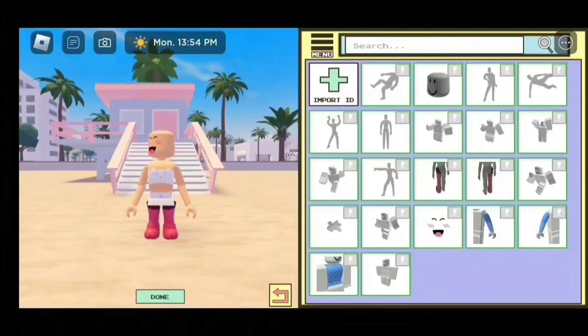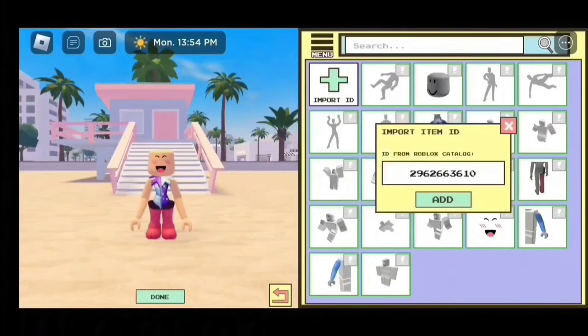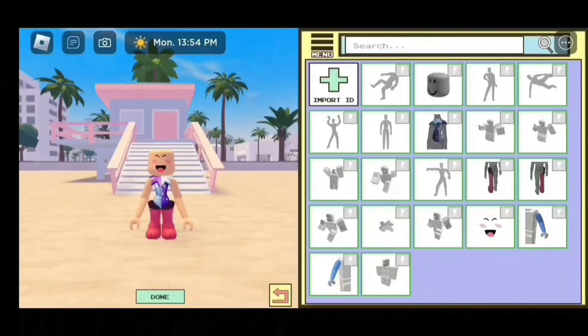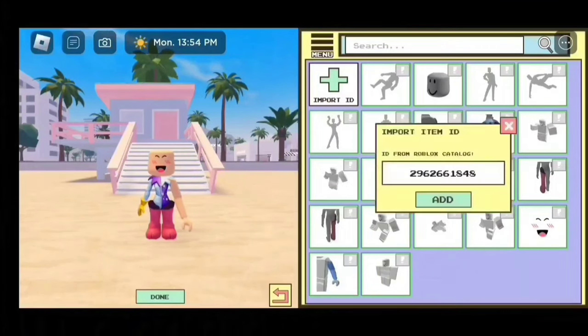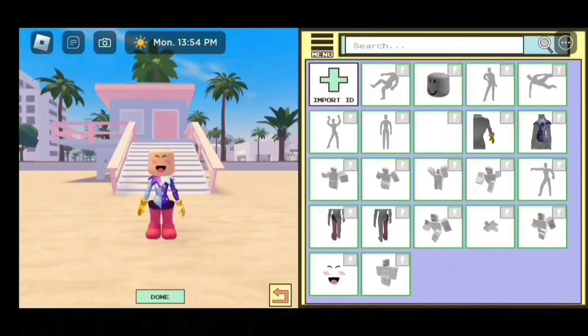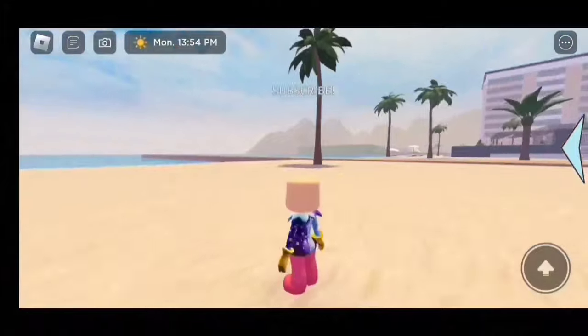For the torso, the code is 296266 5090. For the first arm, the code is 296266 3610. For the next arm, the code is 296266 1848. Okay guys, we are finished with the body.